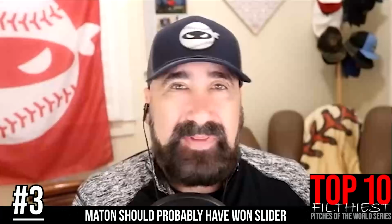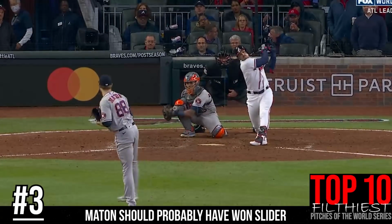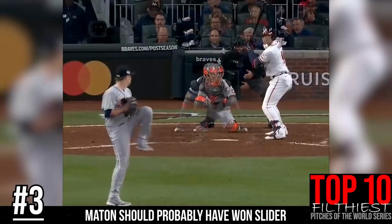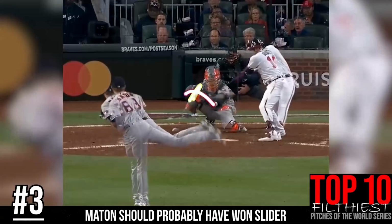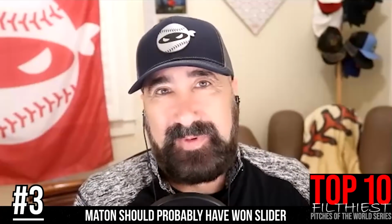To be honest, this probably was the nastiest pitch, the most filthy pitch of the World Series. You can see it's almost like a cartoon. This thing moved 19 inches, and you can see why this would be impossible to hit. But to the victor goes the spoils. I couldn't put it ahead of the top 2, but I'm never going to lie to you guys, it's probably the nastiest pitch of the World Series.